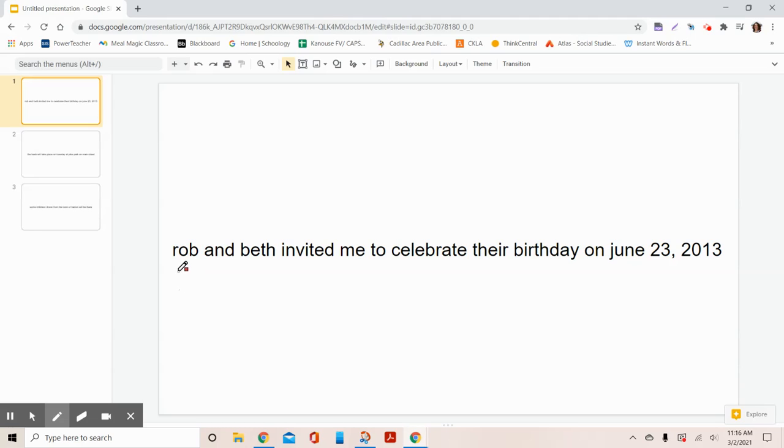What's the other reason that Rob in this sentence would need a capital letter? Did you say that it would need a capital letter because it is the beginning of a sentence? I hope you remembered that. Let's cross out that R and we're going to make it a capital R for two reasons. One, it's the beginning of the sentence, and two, it is a proper noun.